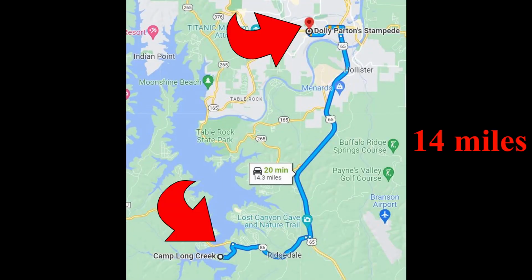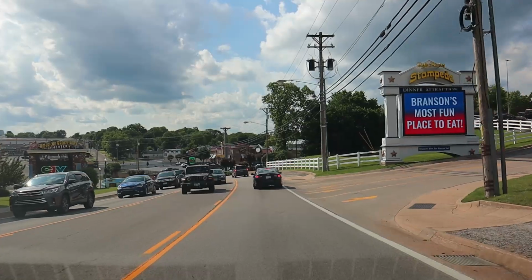Sara's family, Ron and I, are driving into Branson for the dinner show at Dolly Parton Stampede. Turn right, then you will arrive at your destination.